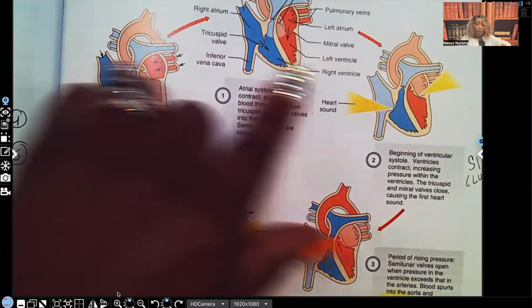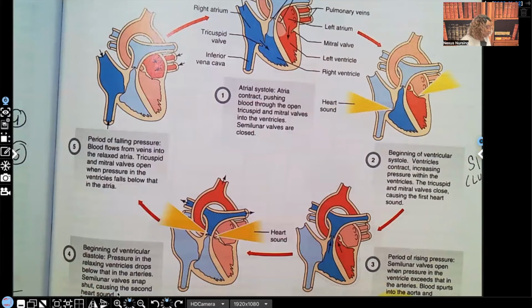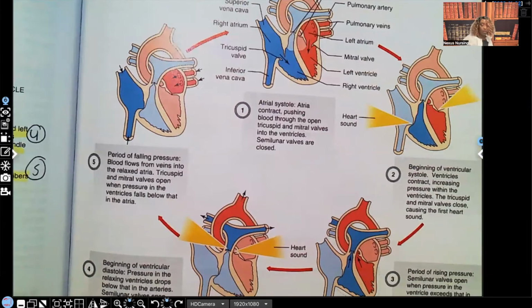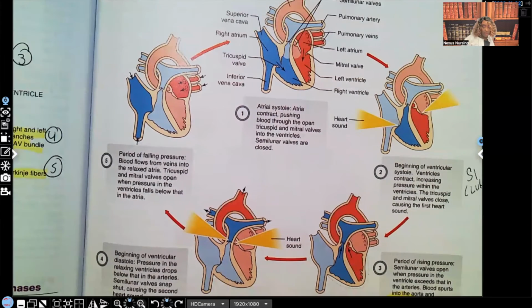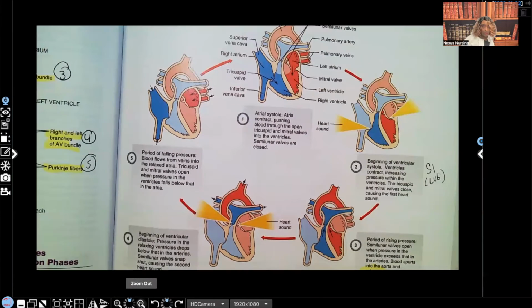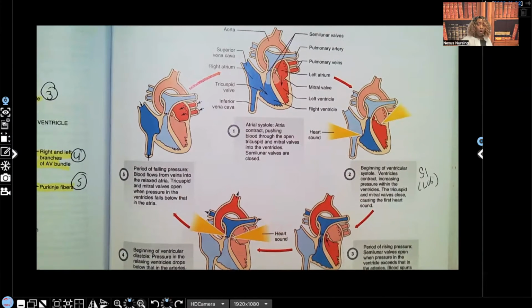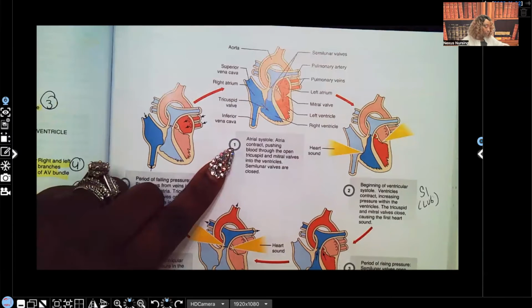This one right here, I'll go over this with you in a second. Actually, let's go over this figure right here. Let me make this a little smaller so everything fits. Okay. We're going to start with number one.